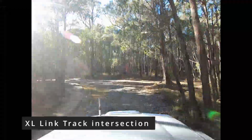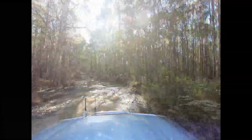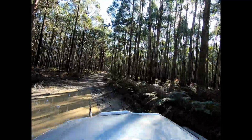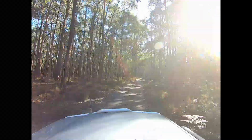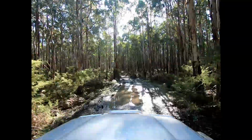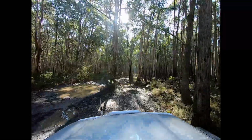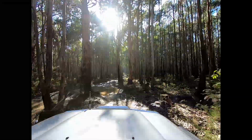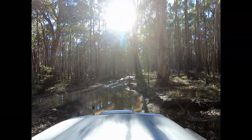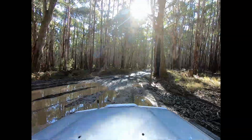So here we are coming out through the XL Link track intersection and heading further north. Fortunately we did this at a time of the day where the sun was looking straight at us, so there's just a little bit of glare. So this section, a lot of the holes have been infilled with some big gravel, so you don't have to worry so much about the depths because they've all been infilled. Still a little bit tentative on some of them just to make sure that we weren't ploughing into deep water.